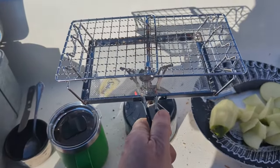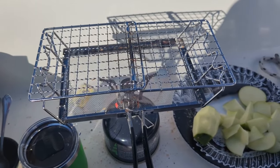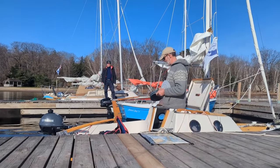So anyway, maybe not the perfect setup, but still worked for this morning, and I still got my toast out of the deal. So there we go. We're talking stoves this morning.